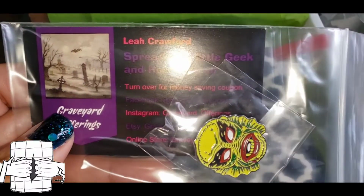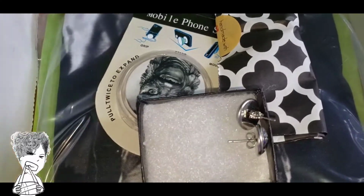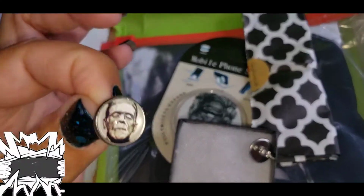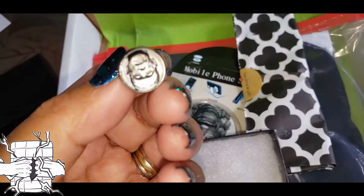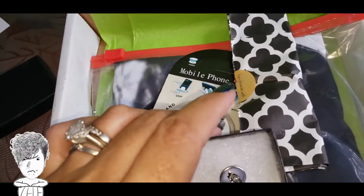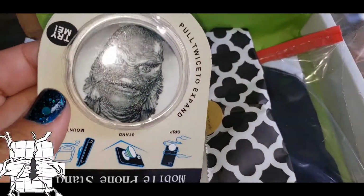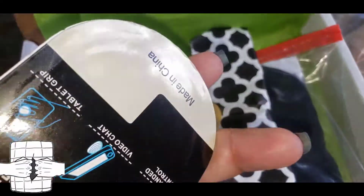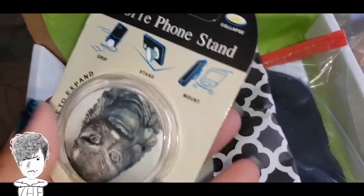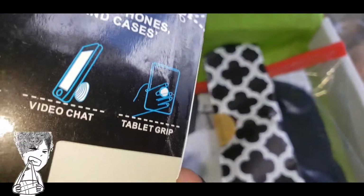And there is her information again. Alright. Let's see what's in this little box here. Little button earrings. Oh, Frankie! She must have been looking at my background in my unboxing videos to see that I do have an affinity for Frankie. Another one of these awesome phone stands. This one is the Creature from the Black Lagoon.